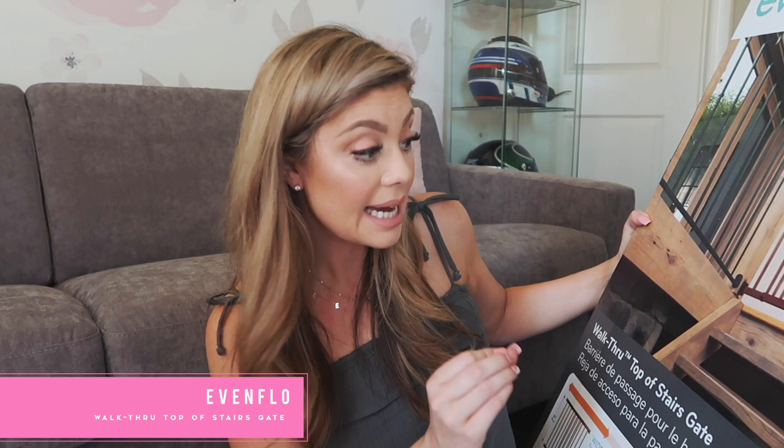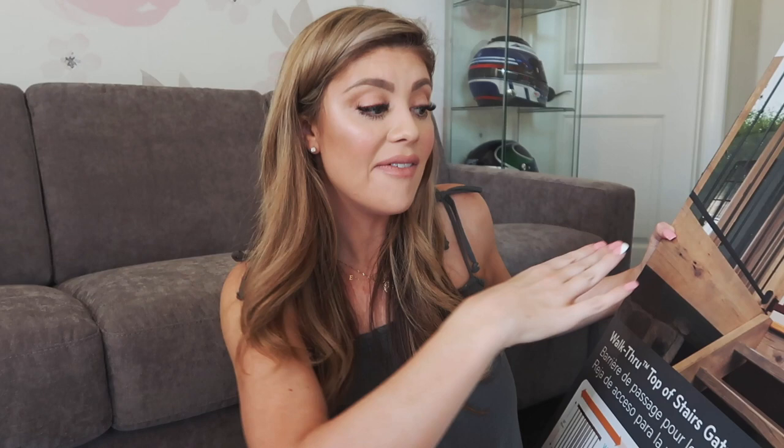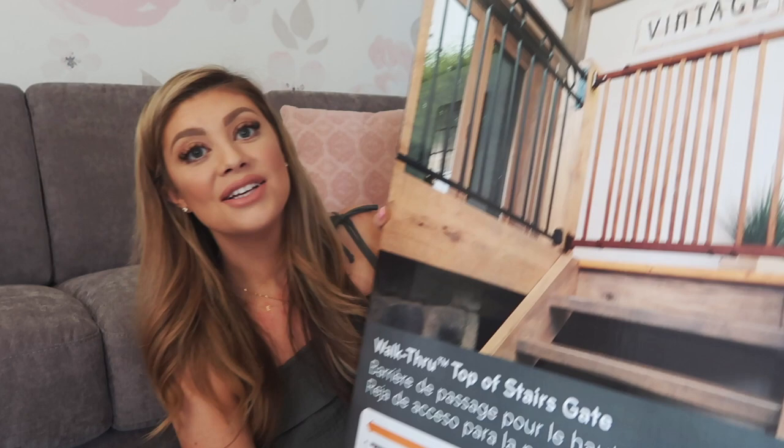It's by Evenflo. It's their walk-through top of the stairs gate. The reason why Joel really liked this one, which you guys saw earlier, is that it doesn't have a bar at the bottom, so you won't trip, which is really good. So this is what it looks like right here. We have walked through other homes while looking at homes, and we saw one that had the big bar, and it was raised off the ground, and then it opened up for the gate. We're like, that is such a hazard at the top of the stairs to just hook your foot and go right all the way down. So we really like the fact that this one does not have that bar. So we're gonna see how this goes.